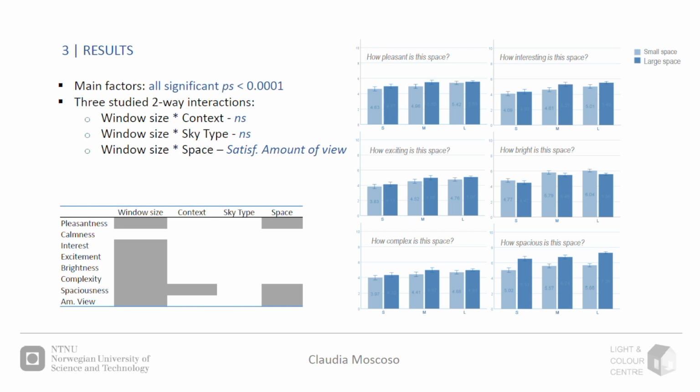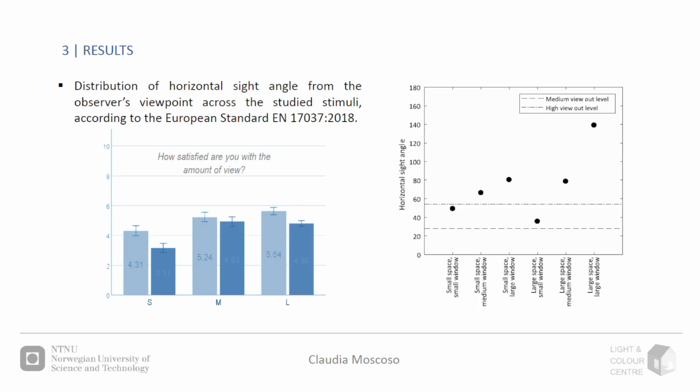Then we studied 3 two-way interactions. Window size is the main factor of the focus, with the context and the sky type, not significant. And then window size and space was significant on the satisfaction with the amount of view, which we will see here. We see, for example, that the small window in both the spaces, here and here, they have a medium view out level, and the medium and large windows in both the spaces, they had a high view out level according to the European standard.